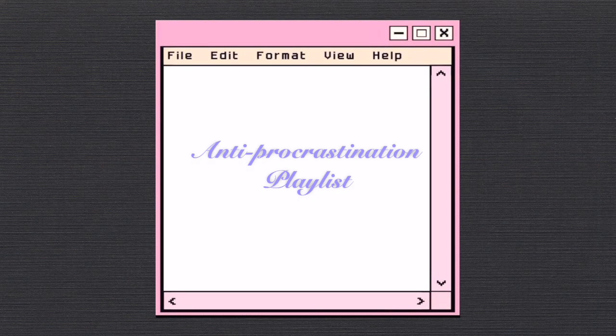Hack number 3, create an anti-procrastination playlist. Curate a list of some of your favorite songs and make different playlists for different amounts of time. So you can have an hour session that's about 45 minutes, an hour and a half. When you repeatedly play these songs, it's going to form a connection in your brain that when you hear this song, you know that it is time to lock in.